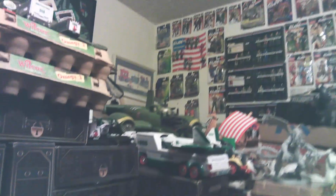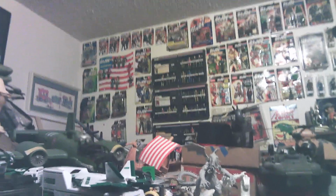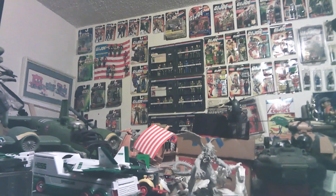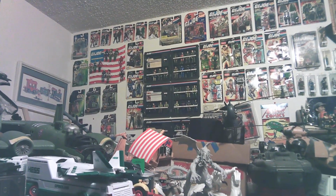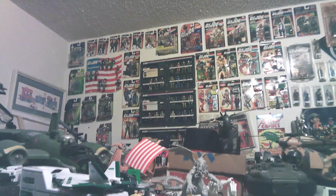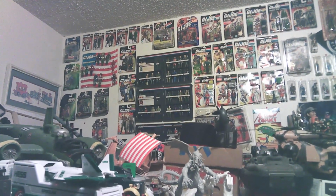the wall up there. The first case is the first 12 of the 1982 figures. They're in good shape. They've been played with. I've had them since 1980, well, kind of 82, 83.